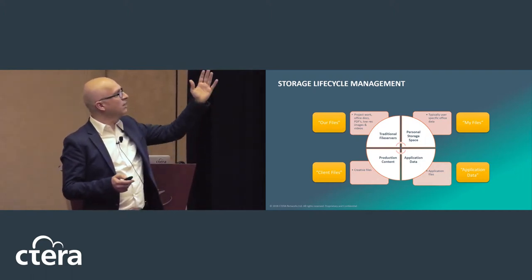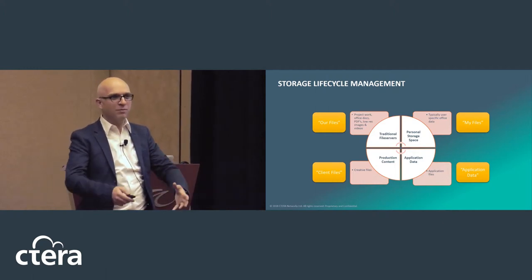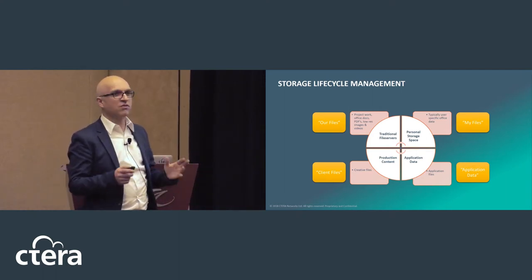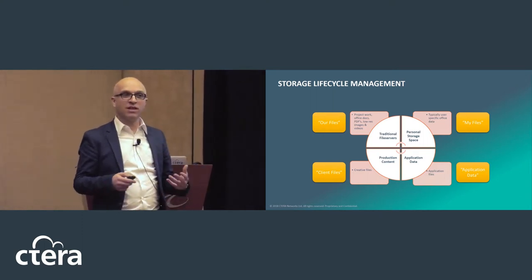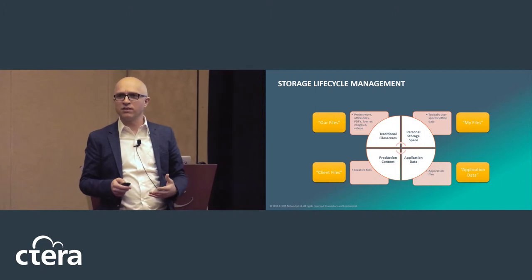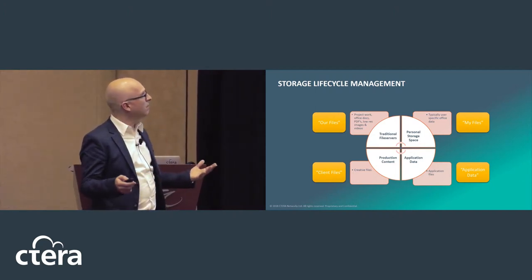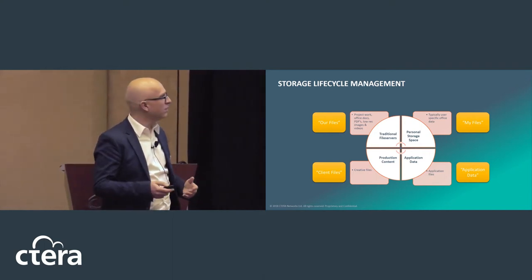So on the top right-hand side, you've got my files. This is the stuff that I work on my laptop or on my desktop. On a day-to-day basis, it doesn't really need to be stored, archived, or managed. This is a scratch area, for example. Then we have our files. This is when I collaborate. And it's mostly office files, Word, Excel, a PowerPoint, traditional kind of file server storage. That's what we use it for.